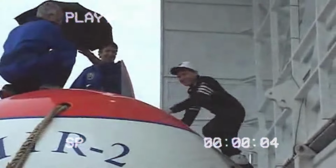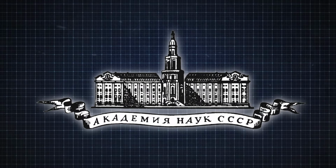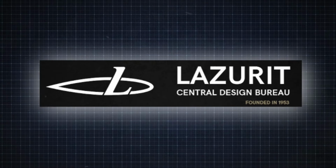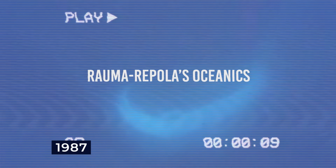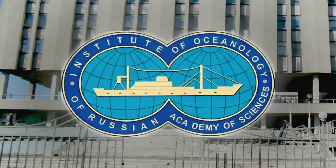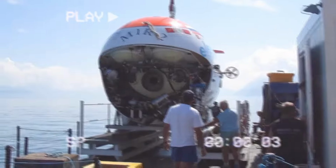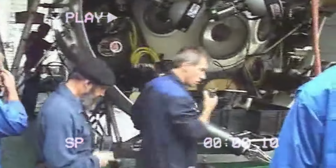Mir, which means world or peace in Russian, refers to a pair of advanced deep-sea vehicles. Originally developed by the USSR Academy of Sciences and the Lazurit Central Design Bureau, these vehicles were constructed by a Finnish company called Rauma-Repola's Oceanics subsidiary and delivered in 1987. The project was overseen by engineers from the Shirshov Institute of Oceanology. These vehicles were primarily designed for scientific research purposes. While they could potentially assist in submarine rescue operations, they cannot accommodate passengers underwater.